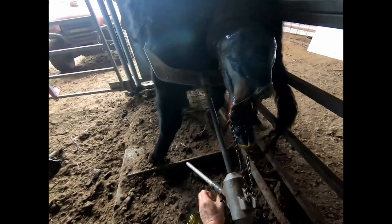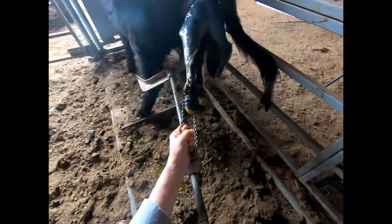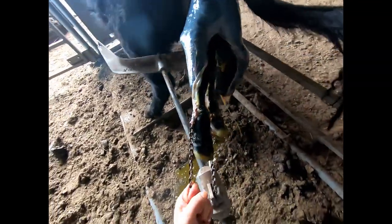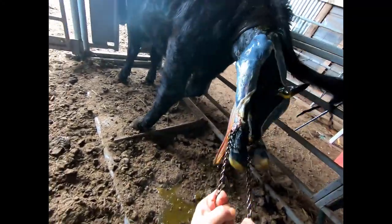This calf was a little different. It got hip locked and despite my pulling at a couple of different angles, I couldn't get her to budge. You can't leave one hanging here very long because the oxygen supply is now compromised because the umbilical cord is pinched between the cow's pelvis and the calf's body.